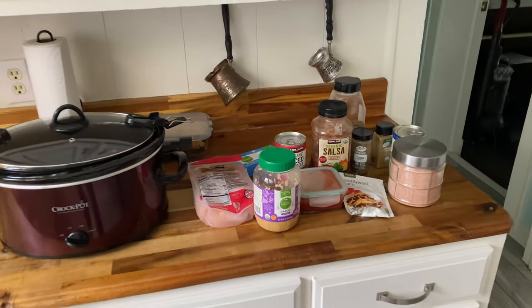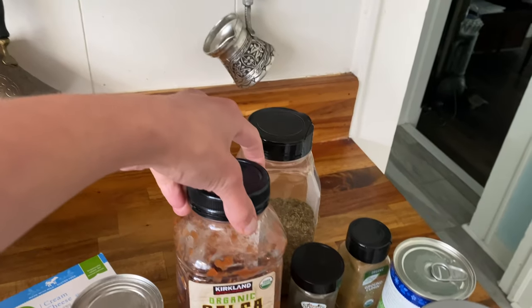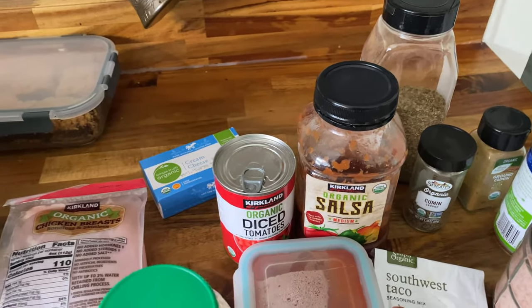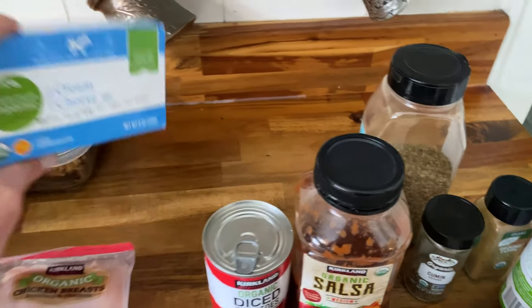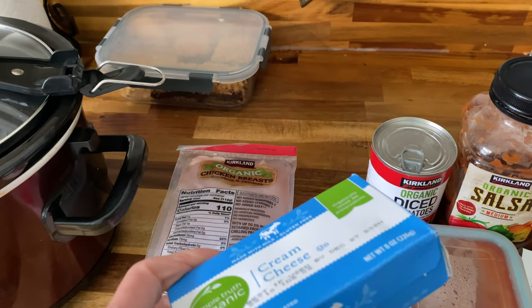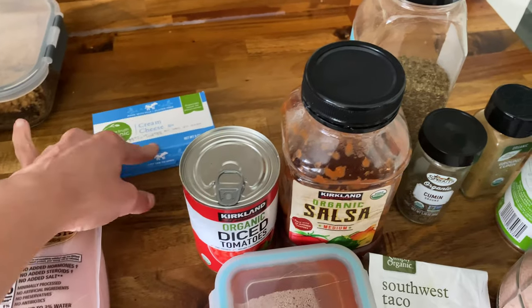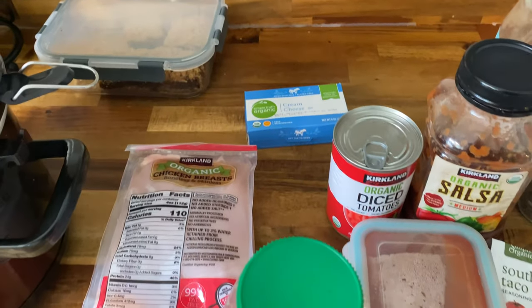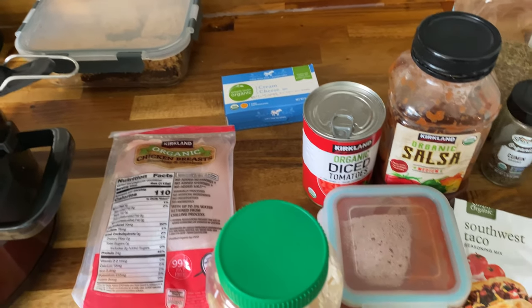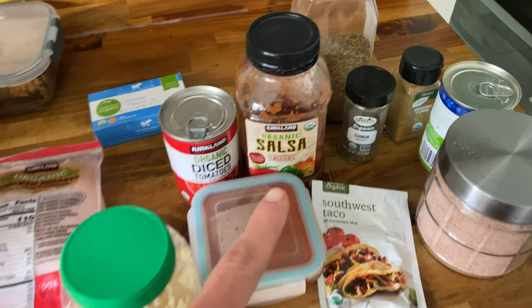But what sounded really good to me was basically the chicken and the salsa. This is what it started out with. My friend was like, there's some chicken and salsa in the crock pot, and then add a block of cream cheese. And I was like, that sounds amazing. So probably what I will do at the very end, I'll put the cream cheese in last after everything is cooked and let it get creamy and melt and gooey and all of that. I'll add the beans last. The cream cheese and the beans will go last.